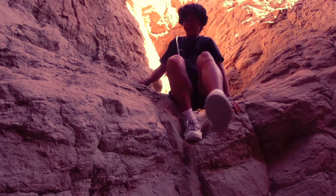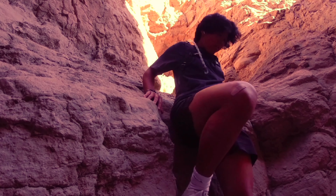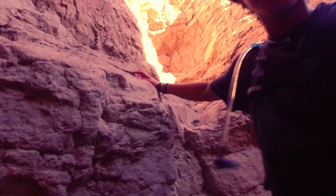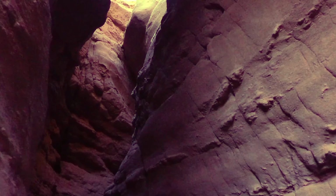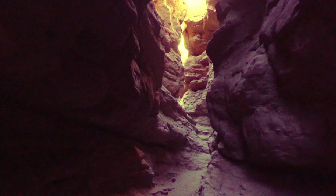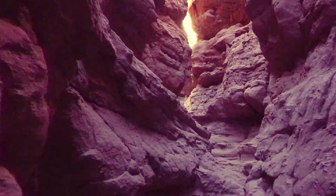My recommendation for anybody who wants to go on this hike, wear clothing you don't mind getting dirty or even possibly tears from getting stuck against the rocks. The interesting history about the slot canyons here is geologists believe the same floodwaters that created the Grand Canyon is the one that created this slot canyon.